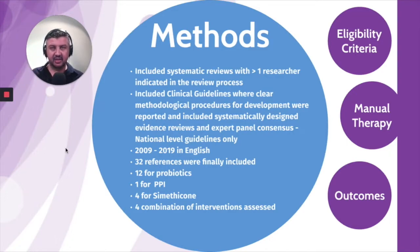They didn't just look at systematic reviews, they also included clinical guidelines where clear methodological procedures for development were reported, and included systematically designed evidence reviews and expert panel consensus. And when they looked at guidelines, they looked at national level guidelines only. So really what these researchers were trying to do is take the best of the best information, plot that together, and then have an outcome from that. So take all our systematic reviews, all the guidelines, evidence reviews and expert panel consensus, and then come out with what the evidence says for us right now.